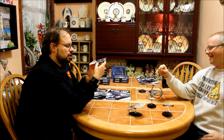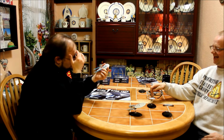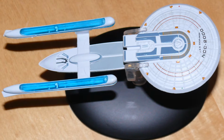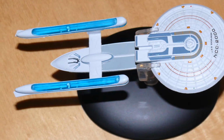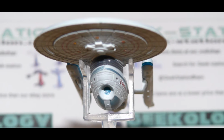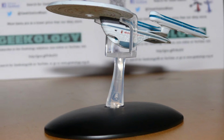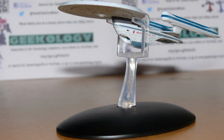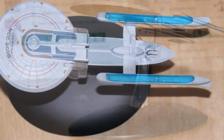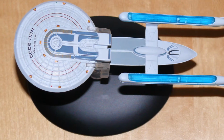Have you seen the aft set? Have a look behind the nacelles. How plain is that? They just painted two grey lines and two black lines. Picking out the windows would have been a little trickier, but that would have been nice at the back. They used really thick paint lines, which are a little bit too enhanced. And they haven't painted the nacelle struts. Nacelle struts should have little blue lines.